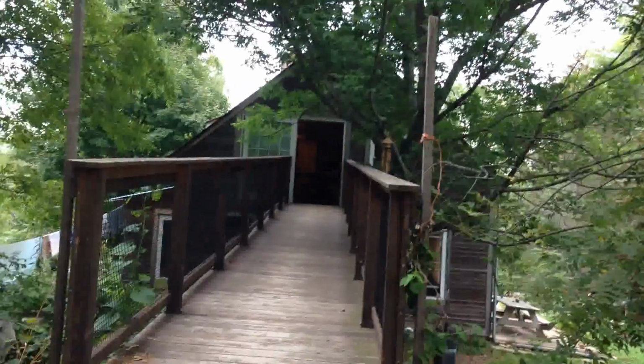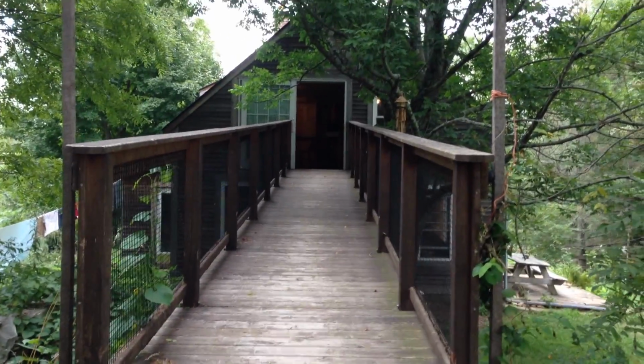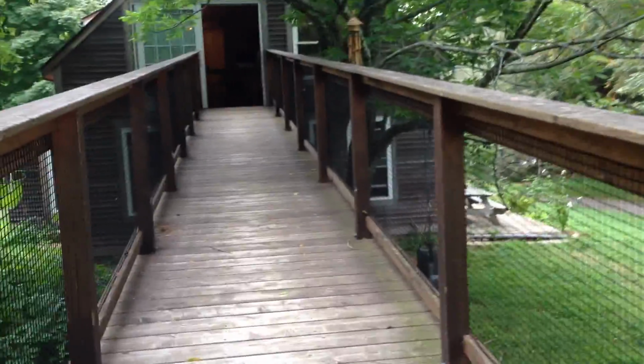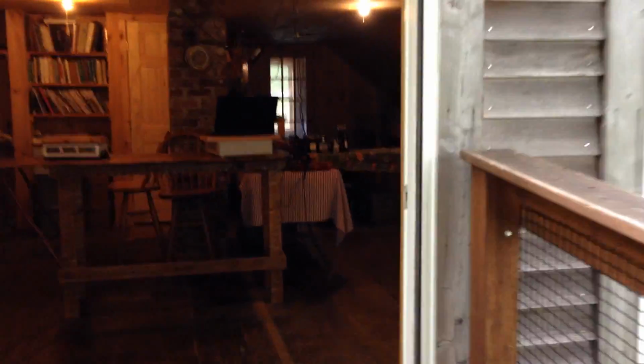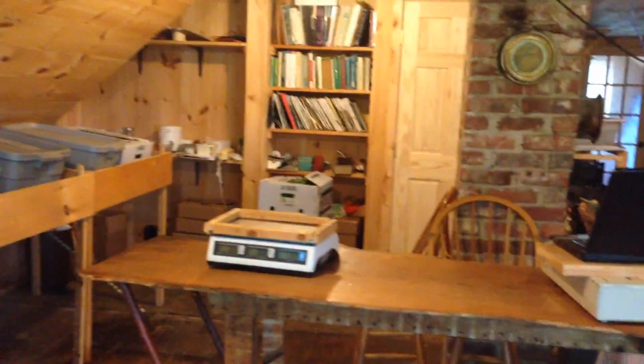Okay, so I'm all set up now. I have everything prepared. It's about half an hour before customers start coming. So I'm just gonna show you a little bit what my little store looks like. Okay, so I'm just gonna give you an overall view, and then I'll point out some of the things that I'm selling today, some of which you saw me harvest.